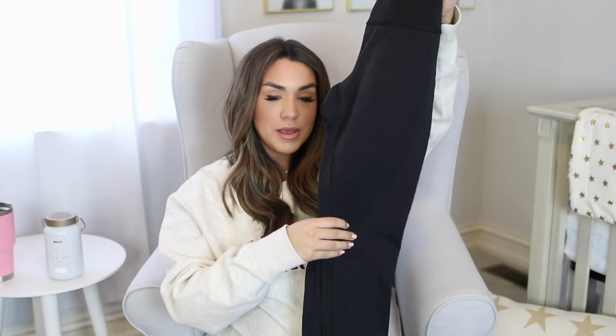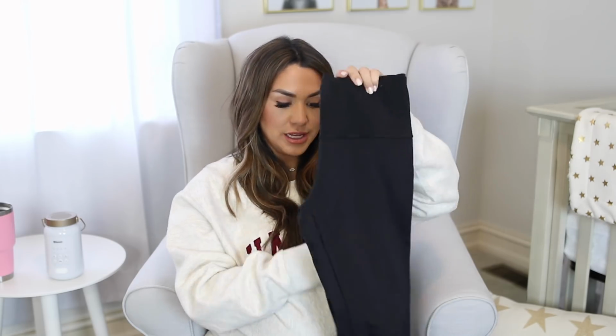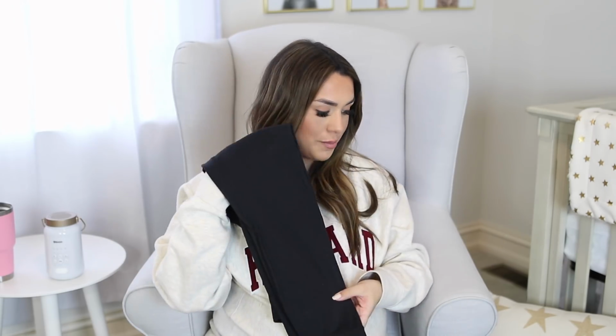As far as a coming home outfit, I actually planned on wearing the white tank top just with my really super comfortable Align yoga pants from Lululemon. I wear these every day. I have a bunch of pairs. They're so comfortable. They feel like nothing on, so I knew I wanted to bring these, so I have them all washed and ready to go, my black ones.